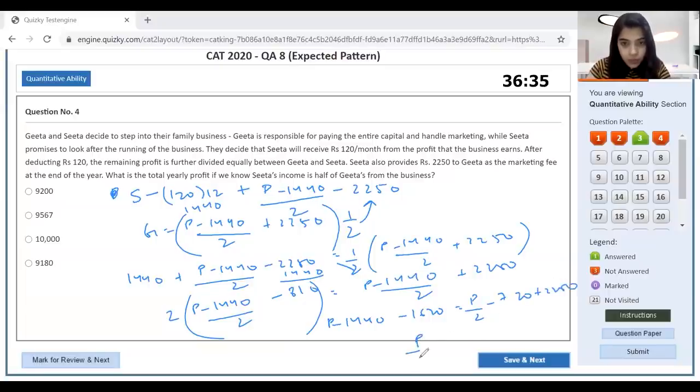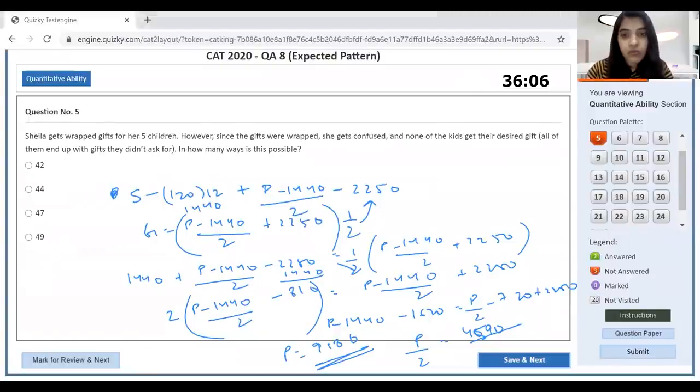So P by 2 is equal to 4590. Yes. So the yearly profit P would be 9180, right? So the answer is 9180. Great.